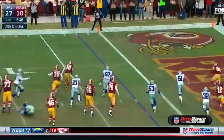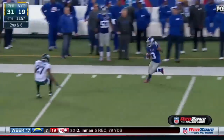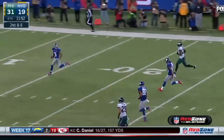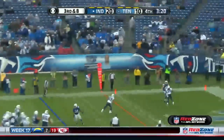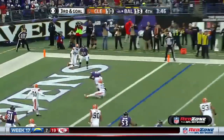Looking, nothing there, coming back left. It is Beckham Jr. Again, he breaks three and will take it all the way for a Giants touchdown. Hassel back, looking left, throwing left, looking toward his tight end. Who's got it. Flacco, touchdown.